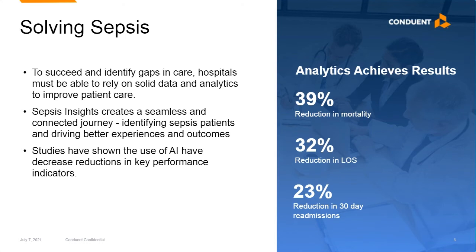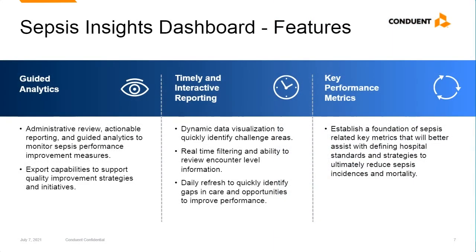So let's take a look at some of the key features of the Sepsis Insights Dashboard. Our dashboard provides users with guided analytics, timely and interactive reporting, and key performance metrics. The dashboard allows users to monitor sepsis activity, export data, and establish a foundation of sepsis-related key metrics. The dashboard also provides end users with dynamic visualizations, patient-level details, and a daily refresh to quickly identify gaps and opportunities.